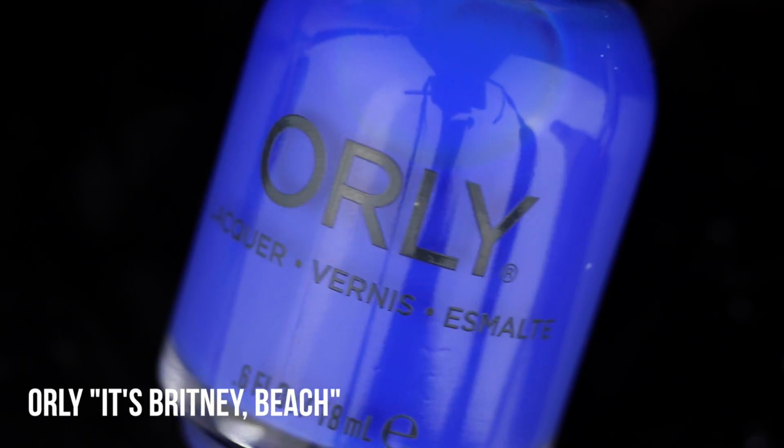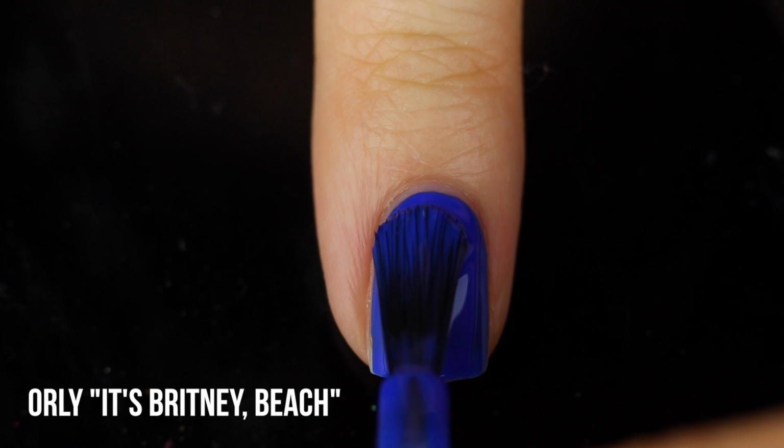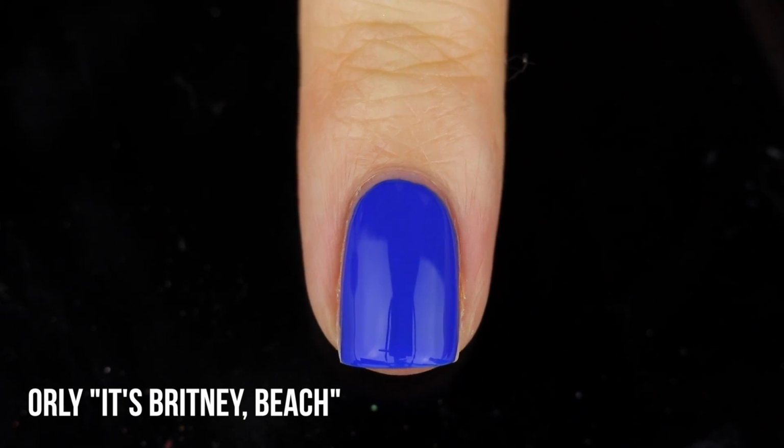All right, next up we have a blue shade. This is from Orly. It's called It's Britney Beach, and this is actually what I'm wearing right now. If there's such thing as a neon blue, this is it. It's just like a painfully bright primary blue cream. It just screams summer to me, even though it's actually pretty dark. It just feels so summery and bright.